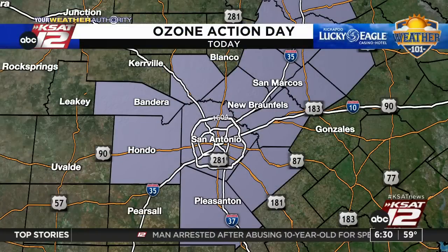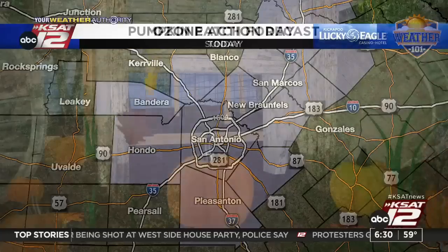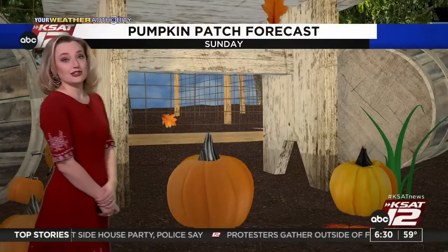Gorgeous. Okay, I do want to mention that today is another Ozone Action Day. Again, I like to call them Ozone Action Hours because it's only a couple of hours in the afternoon where the ozone levels may be unhealthy for those who are sensitive to higher levels of ozone. A good idea to carpool today. And if you were fine yesterday, you're going to be fine today. In fact, enjoy some time outside.